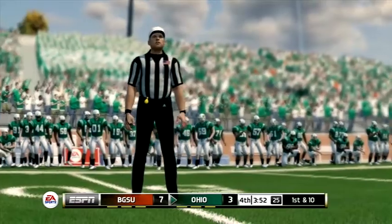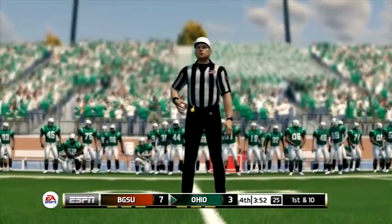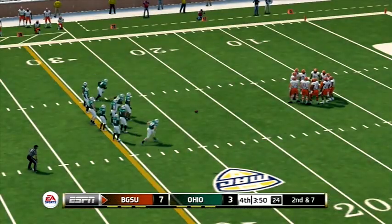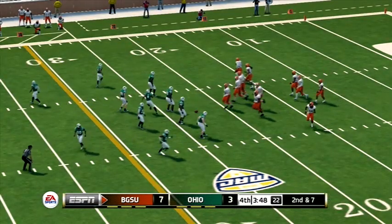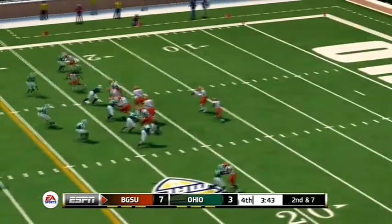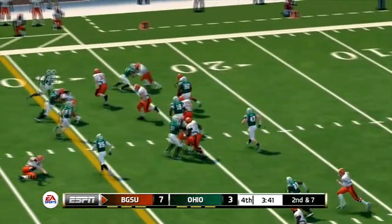After review of the play, the ruling on the field is reversed. So the booth and the referee agree. The runner's knee was down. That was still a close call, though, Brad. Even though he was down, this guy has to do a better job of holding that football. Bowling Green is up by four.